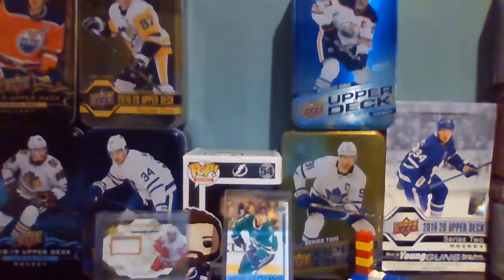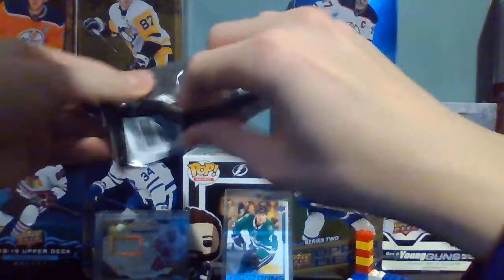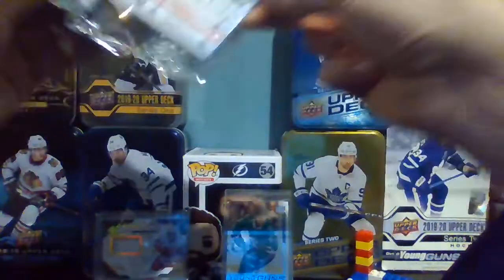In here, I'm going to be looking for some red cards, promotions, maybe a hockey hero, but hopefully we can get some new promotions and canvases in these final 20 packs.